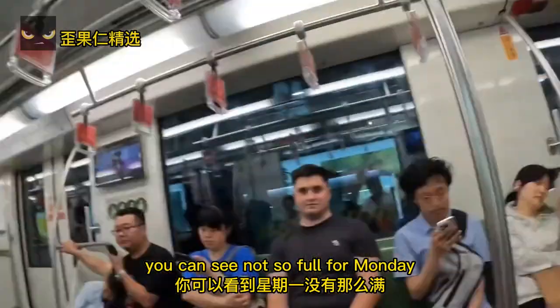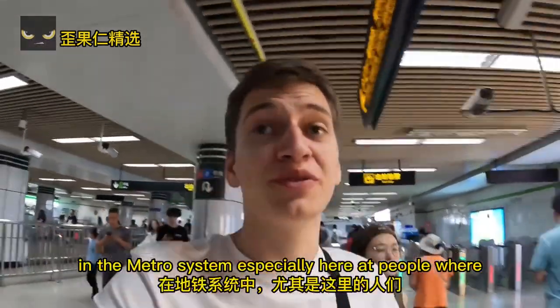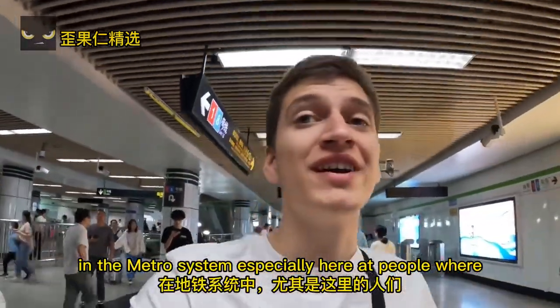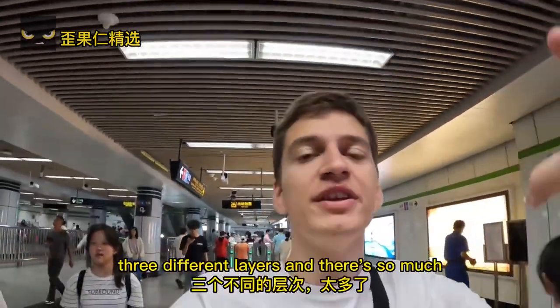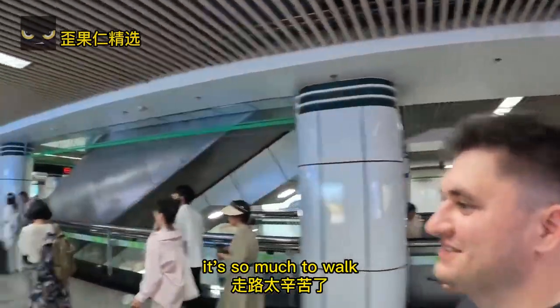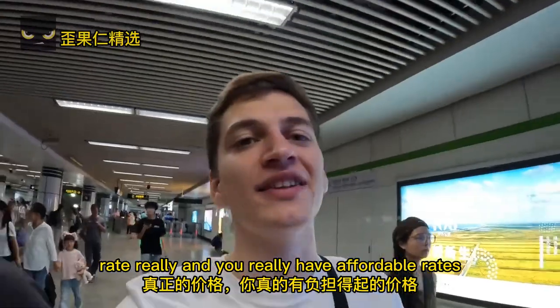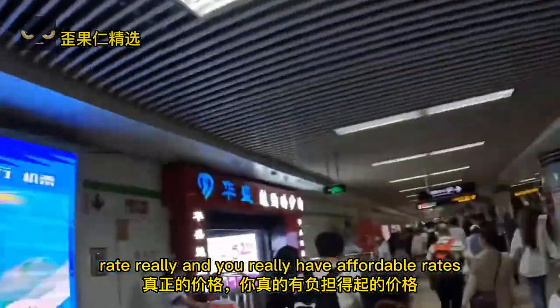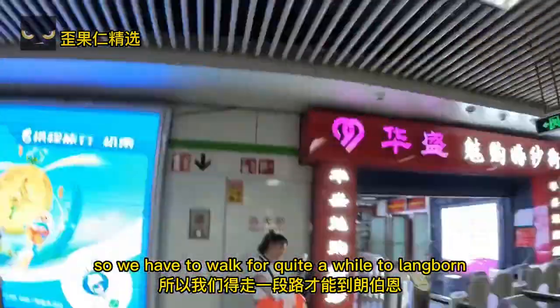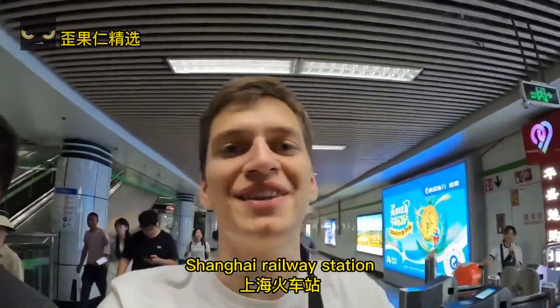You can see, not so full for Monday. I like it. So we now have to change to line 1 in the metro system, especially here at People Square. It's huge. It's like on 3 different layers, and there's so much to walk. So it's really amazing. The system is great, really, and you really have affordable rates. So we have to walk for quite a while to line 1 to get to our area, and then we're gonna show you around at the Shanghai railway station.